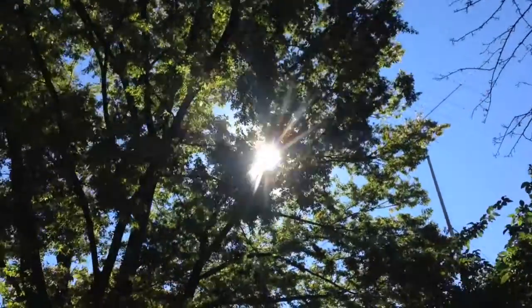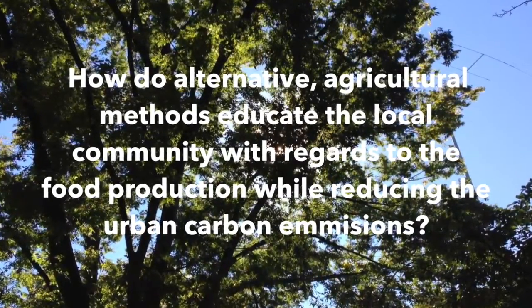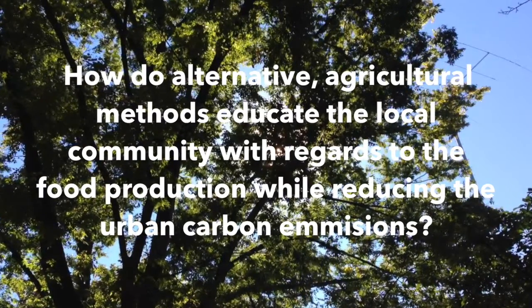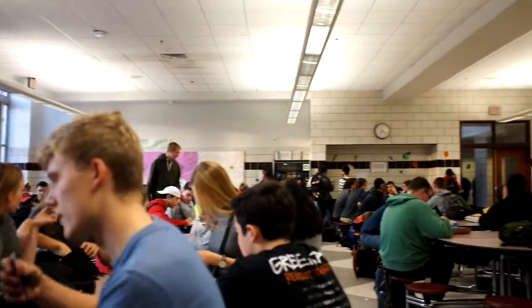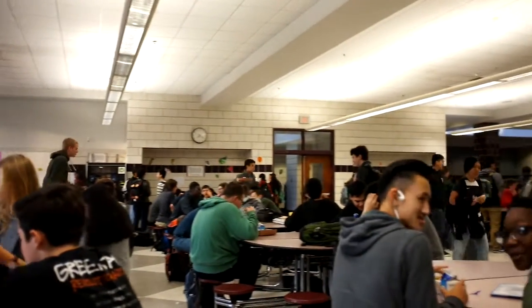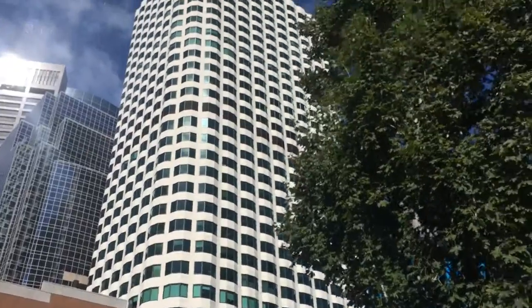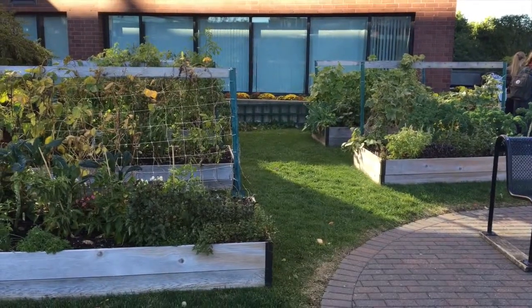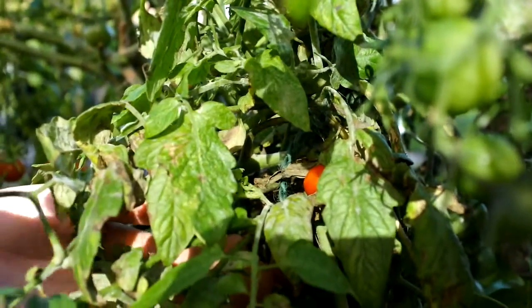This leads us to the question: how do alternative agricultural methods educate the local community with regards to food production while reducing the urban carbon emissions? Within the last decade, the younger generation of Boston have recognized their immense responsibility regarding carbon emissions. They have followed the global trend of turning empty rooftops into gardens, not only filling an agricultural gap, but also creating a much-needed green oasis for the local community.